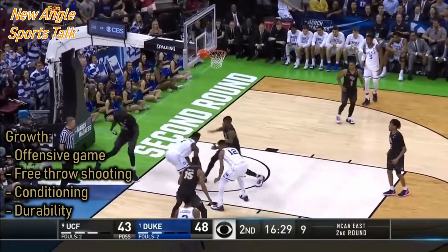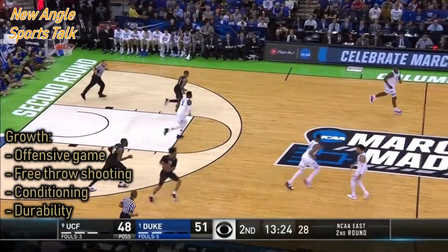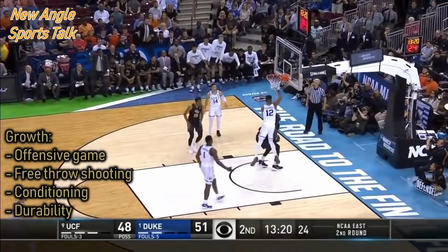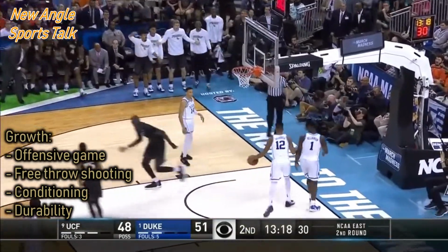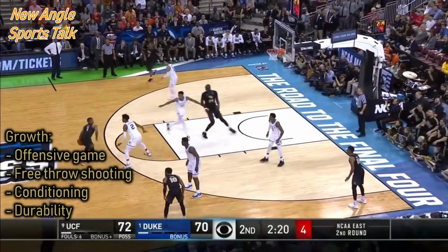If I have Tacko Fall and I want him to get in the gym and work, I'm saying stick to the free throws first. We can worry about the conditioning. We can worry about your assists. We can worry about you shooting better from beyond 5 feet, eventually. But let's work on free throw shooting.